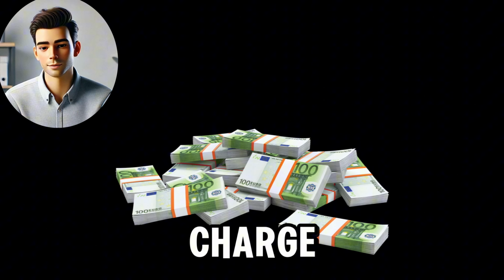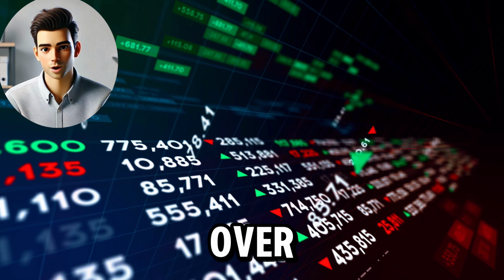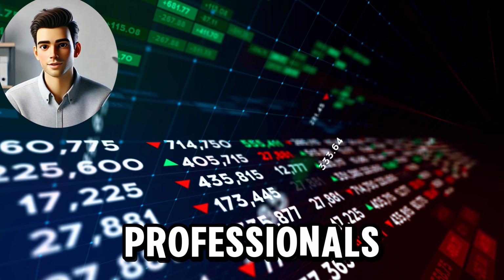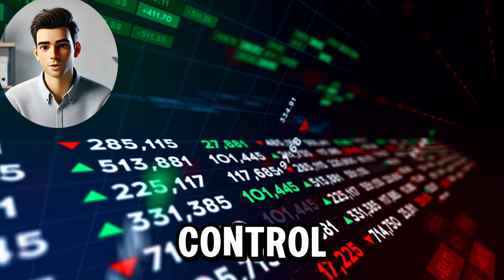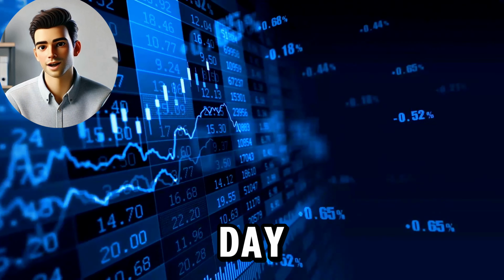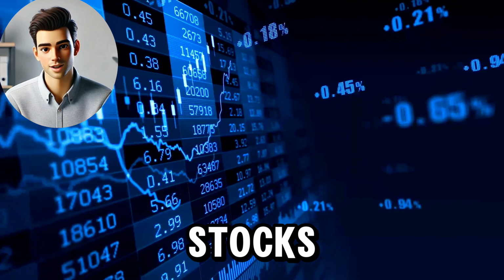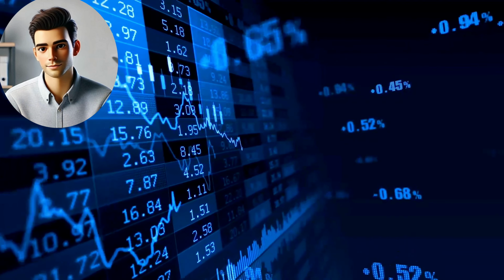For one, they charge management fees, and these fees can eat into your returns over time. Also, because they're managed by professionals, you're paying for their expertise, but you don't have direct control over the specific stocks or bonds in the fund. Additionally, mutual funds only trade once per day, which means you can't buy or sell them throughout the day like you can with stocks or ETFs, which brings us to exchange-traded funds.